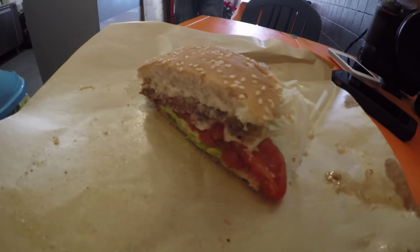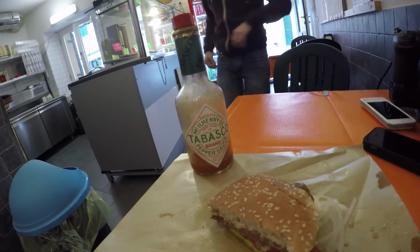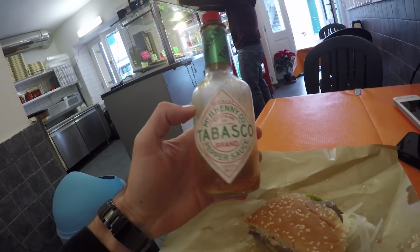This is where the cheeseburger was first made. Yeah, this is an Italian hot sauce.